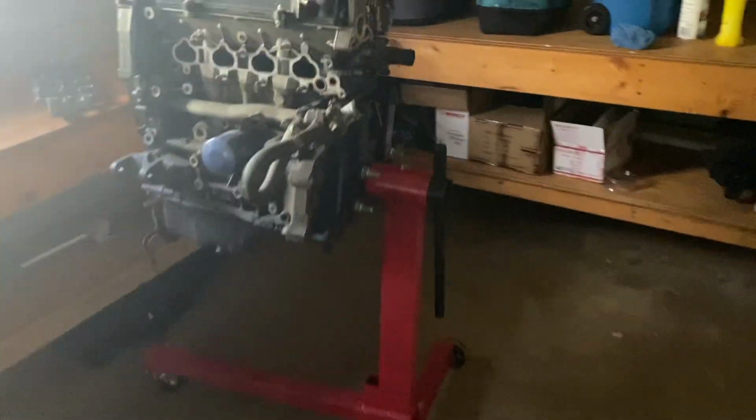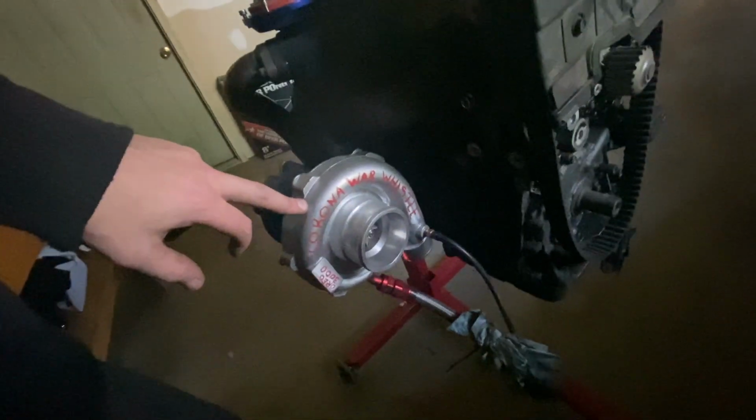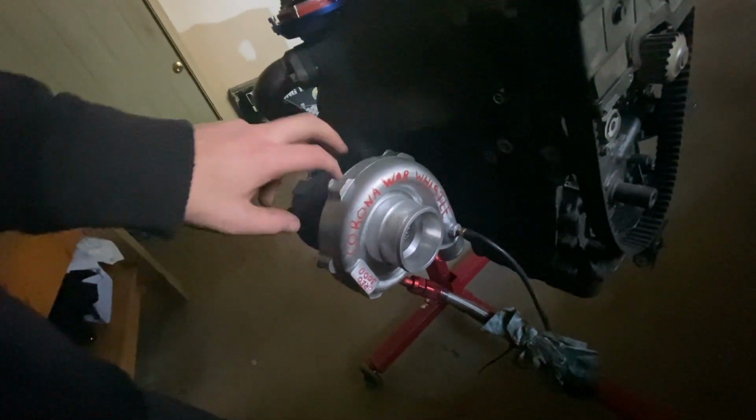So guys, it's a little dark in here, but here's an LS that we've got on the stand for something here in the future. And it's got an eBay turbo kit with a Corona war whistle here. If you guys remember in a previous video, this is on Richard's car. Just a cast iron manifold and a 38 millimeter gate.